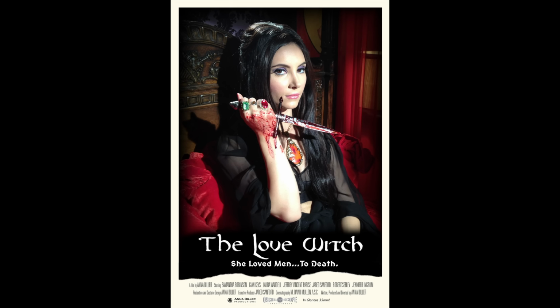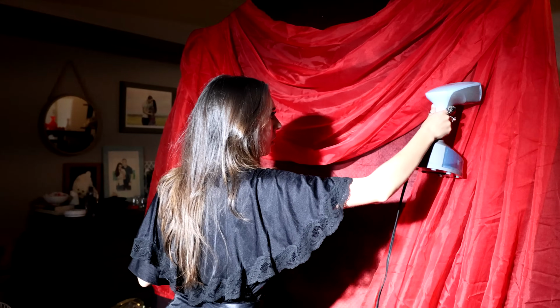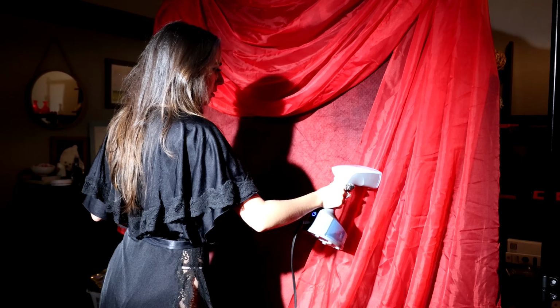I also absolutely love Elaine's makeup and costumes, so it was a perfect character for me to try and recreate. The first look is based on the scene where Elaine is wearing a black robe and holding a bloody dagger. The scene takes place in a bedroom, so I used my red pop-up backdrop from Kate Backdrop, and I draped a red curtain I got from Amazon to create a similar look.